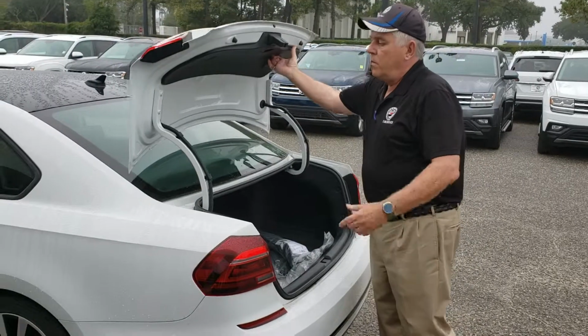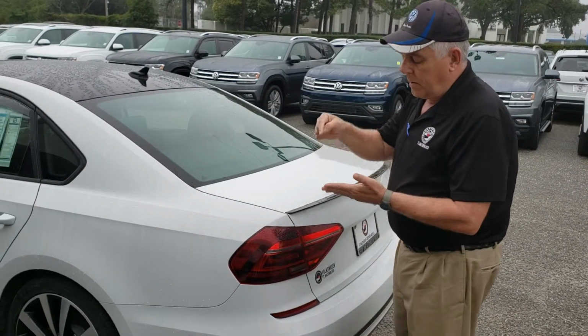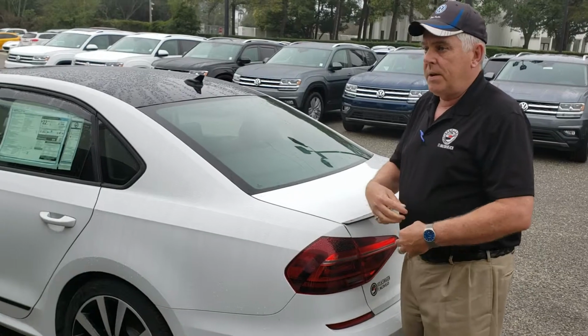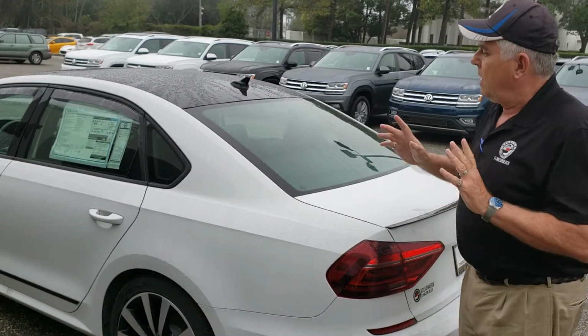Now the spot weld, all they do is they take two pieces of steel, they put them together, and there's a little welder that comes down and creates a spot where it melts it together and it holds it in place. It's sort of like the buttons in a shirt. So when you button up your shirt, it keeps that shirt together.